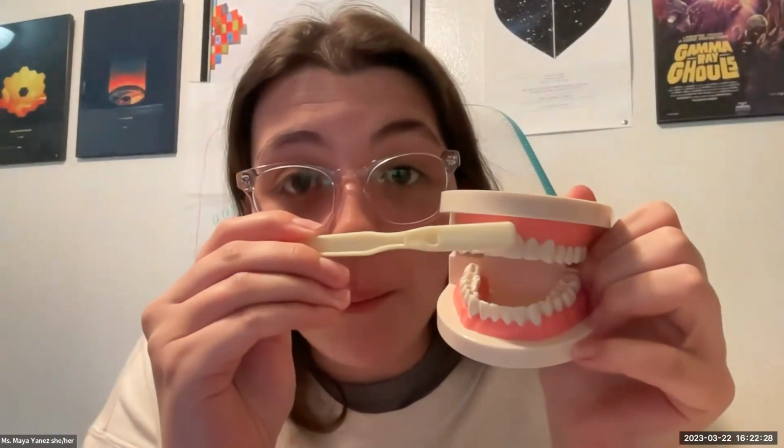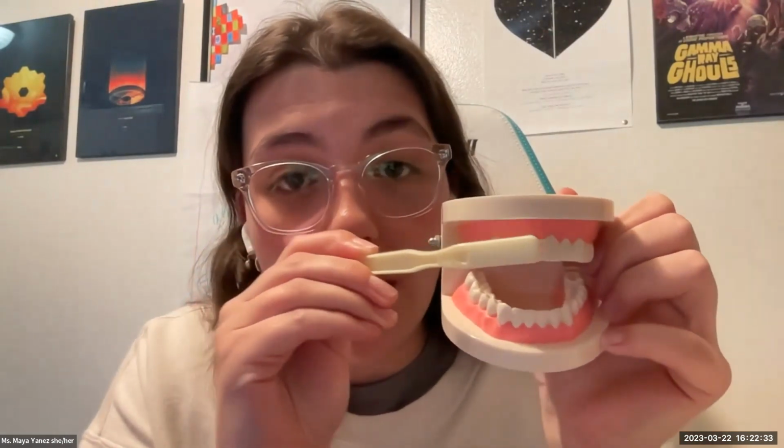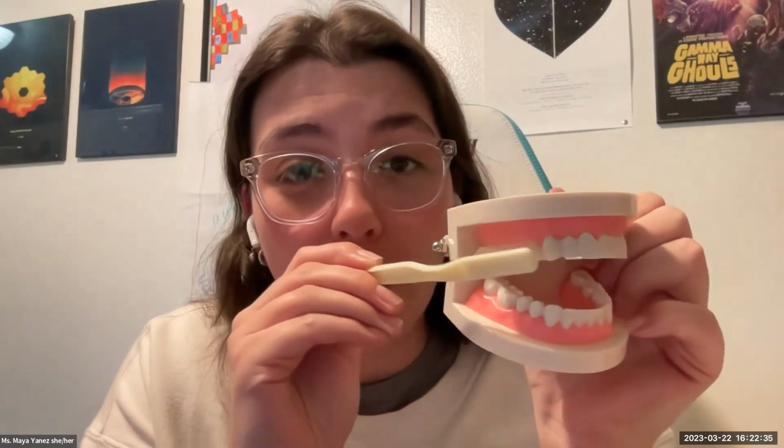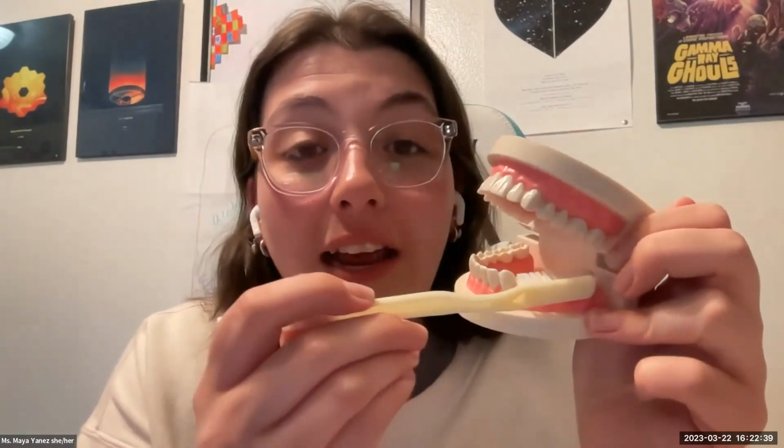So when you start brushing your teeth, you want to start on the top and do little circles all the way around, just like this. Obviously, I'm moving the teeth, but you can move the toothbrush. And then once you're done with the top, you're gonna go down to the bottom. Also start with little circles.